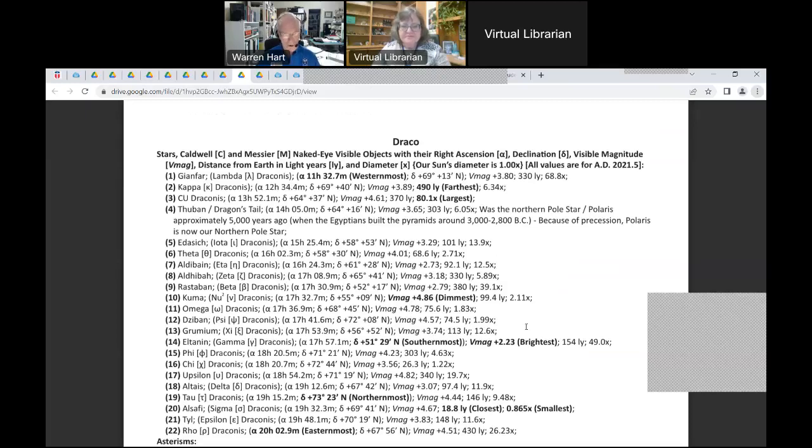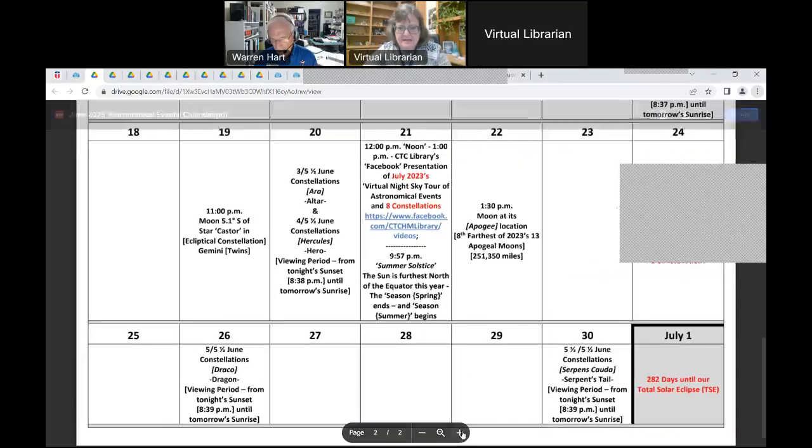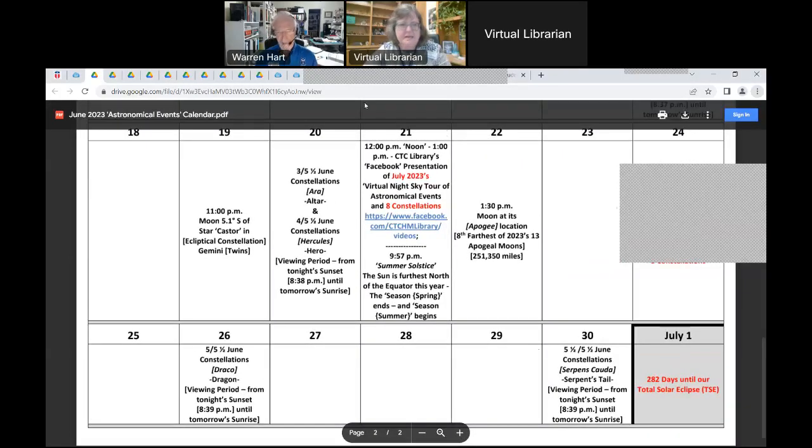And you can pick it out in the sky real easy. And I will demonstrate Saturday evening in the constellation how to find Thuban in relation to some other constellations. And it's real easy, but I cannot do that with you here. Okay. Let's go back to the calendar. Draco was our fifth one, and we say we have 5.5, and that's on the last day of June, and our 5.5 constellation is Serpens Cauda, the tail. And so let's bring that up, Cindy.